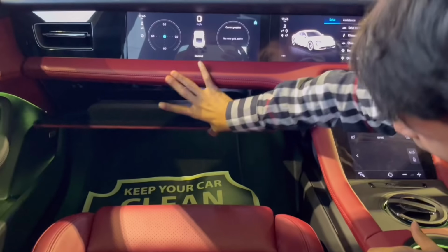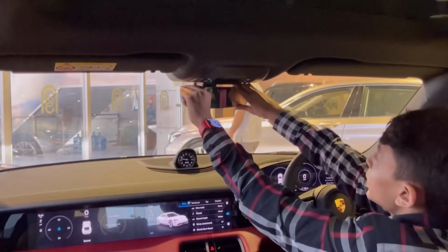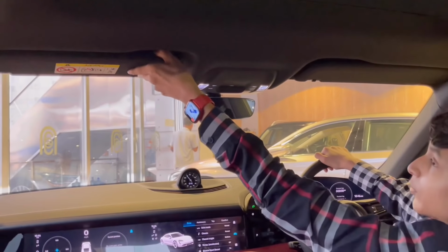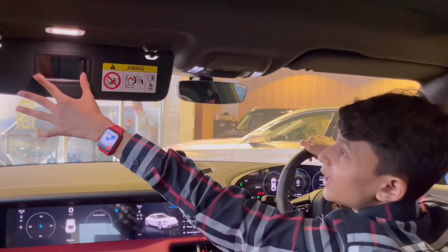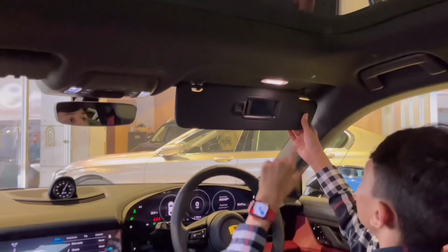This is the glove box. Closing this. This is for the full dashboard. Rear view mirror. This is auto dimmed and it's frameless. You have lights. It's good. If I show you the vanity mirrors, it's tiny. It's so tiny with the light here. Closing this, opening this. Like I can't even see my full face.